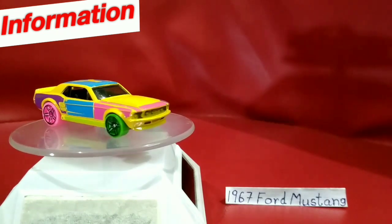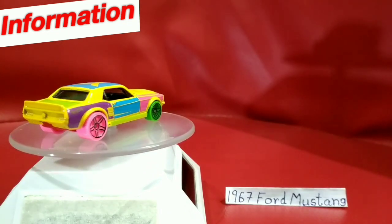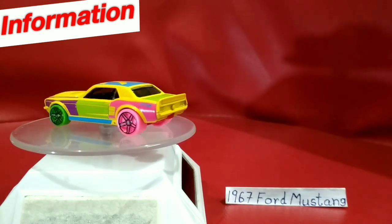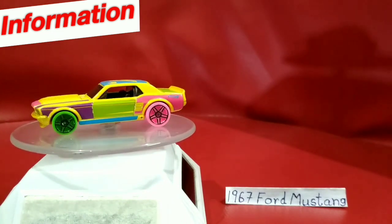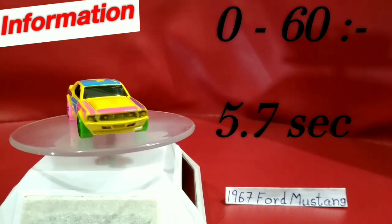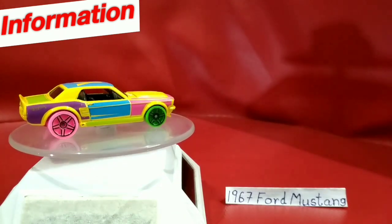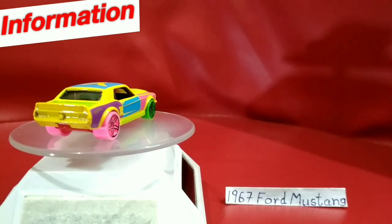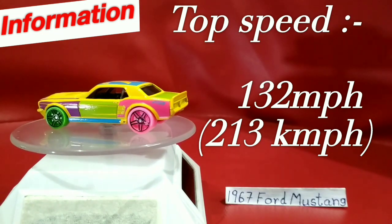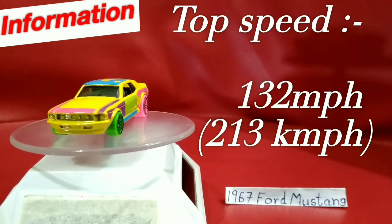I can't say that it's too heavy, or that it's too light. It's somewhere in between, guys. So, its 0 to 60 time. It is quite nice, probably for its time, because it did it in 5.7 seconds. So, according to me, it's pretty nice. Talk about its top speed, guys. The top speed of this car is 132 miles per hour. That's 213 kilometers per hour. That's also good for its time, I guess.